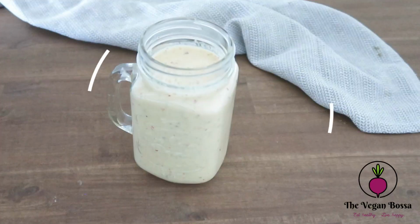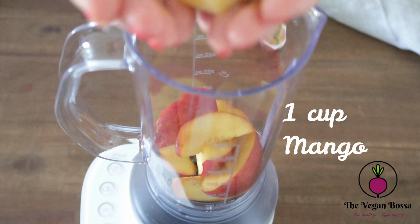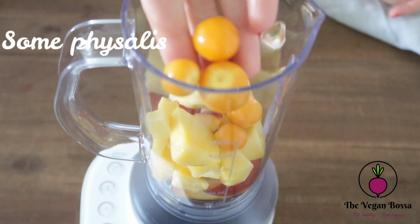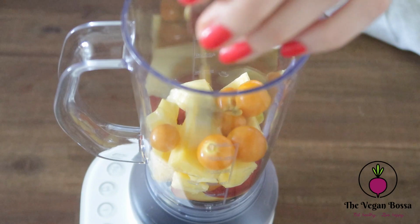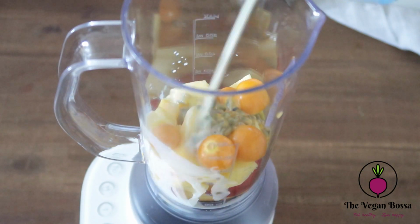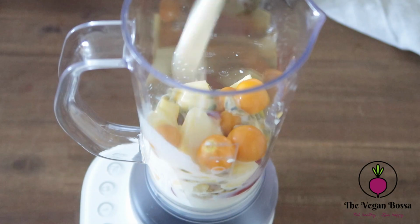firm. And the third smoothie I'm going to prepare today is the tropical smoothie. Add to the blender 1 cup of peaches, 1 cup of mango, 1 handful of physalis, 1 passion fruit, and some vegan milk of your choice. I used here the coconut milk, but you can use other milks.